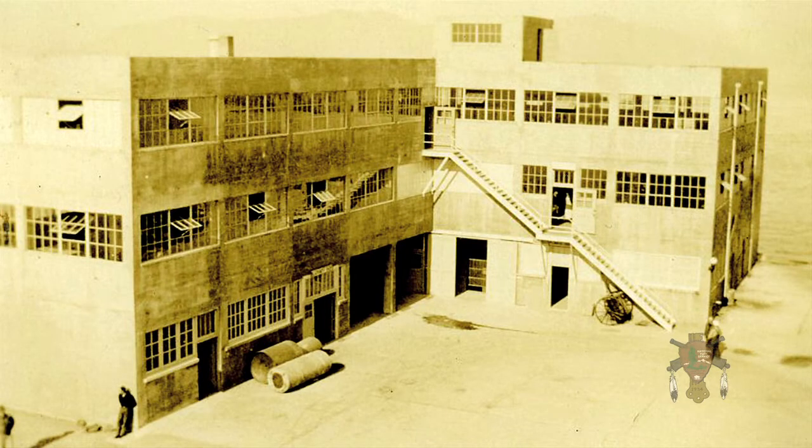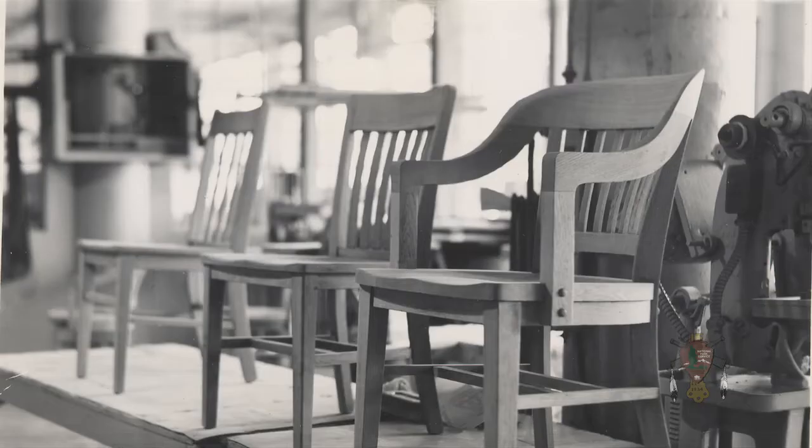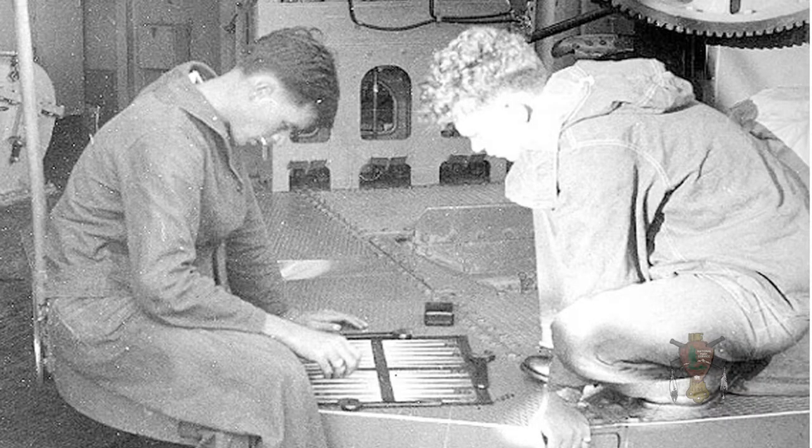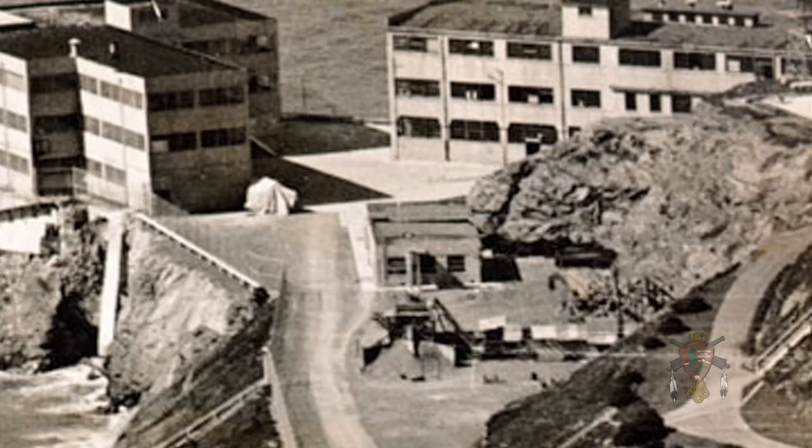Army prisoners use the Model Industries workshops to repair shoes, restore furniture, and manufacture rubber mats for the Navy. In addition, Army prisoners work at a separate laundry building where they clean and tailor military uniforms.